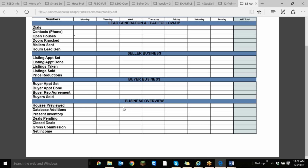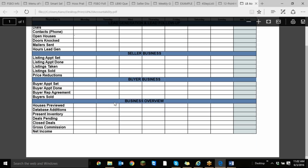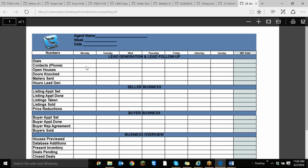And you need to, once you learn one neighborhood, learn another neighborhood, until you start understanding the entire market as a whole. All right? Additions to my database, present inventory, deals pending, deals closed, gross commission, net commission. So this really helps you out in planning your week for prospecting. So I thought that was a really, really good tool.